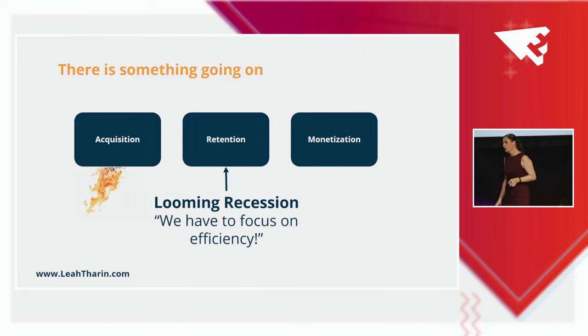But there is something going on that you might not be aware of. We have a looming recession. I mean, everybody hopefully is aware of this, right? So like, money is just not that easy to come by again. And now acquisition is burning. And this happens every time. Every time something happens in the market, everybody tells you like, oh, we need to be efficient. You have to do more with the money that you have. Do more. And that usually means acquisition budgets are just burning.